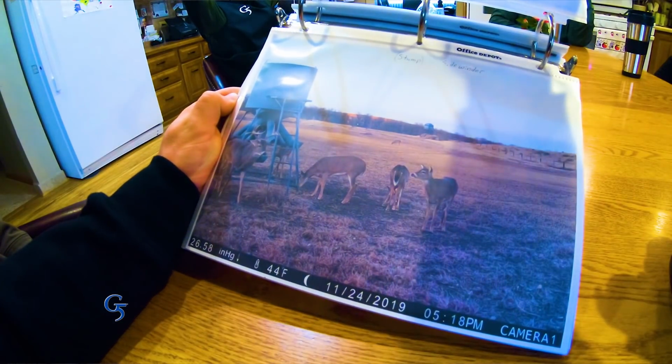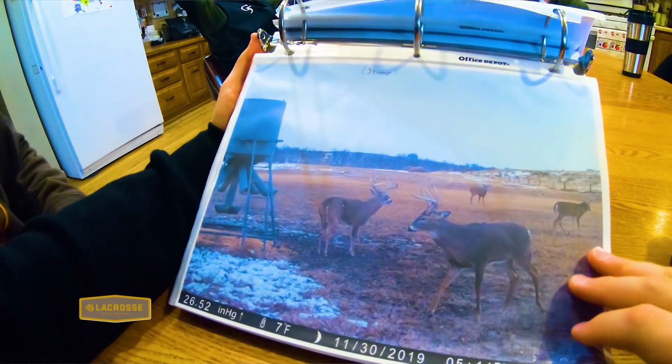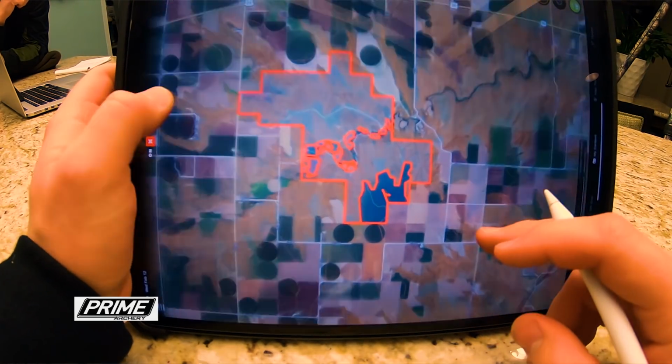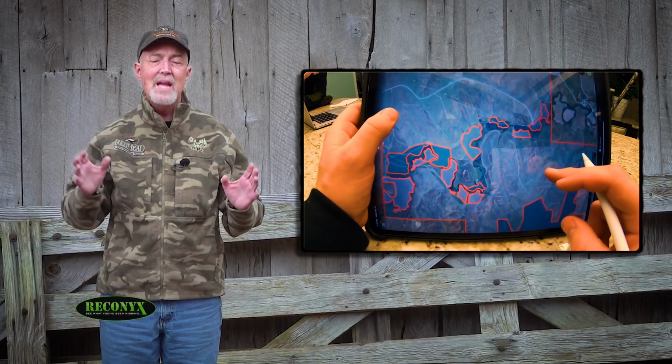Once we arrived at the ranch, we sat down at the dinner table with the landowners, pulled out some maps, and discussed their goals and objectives. It was apparent one of the primary goals was to increase the quantity of mature bucks hunters could harvest and improve the land. I explained that the sun is the source of all energy, and there's not a closed canopy forest on this property, so there's ample sun reaching the soil, and if managed appropriately, they could produce great native vegetation and crops.